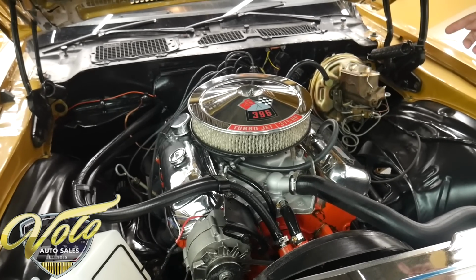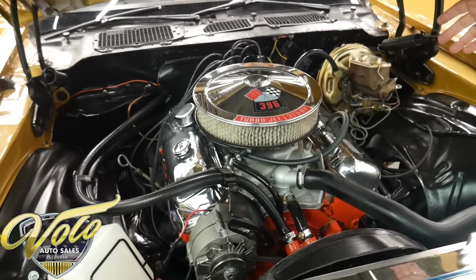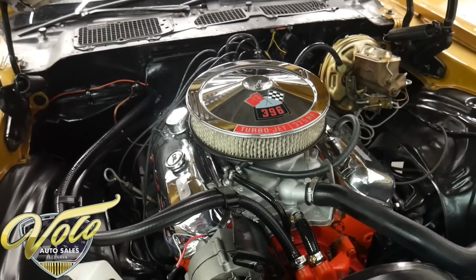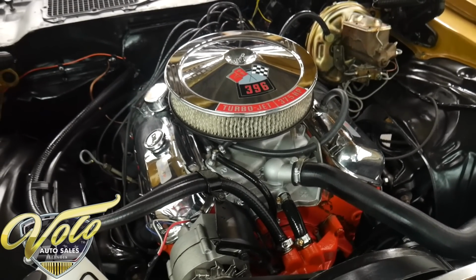Now in 1970, they stamped the VIN number down by the oil filter. There's pictures of that on our website. They were kind of a sloppy stamp, but the VIN number to this car is stamped down by the oil filter.